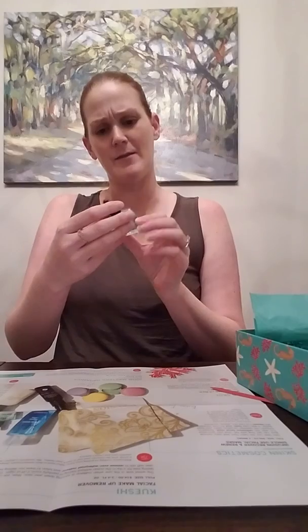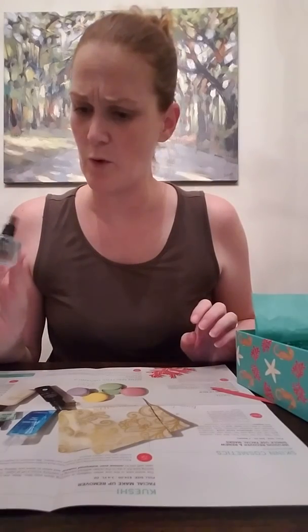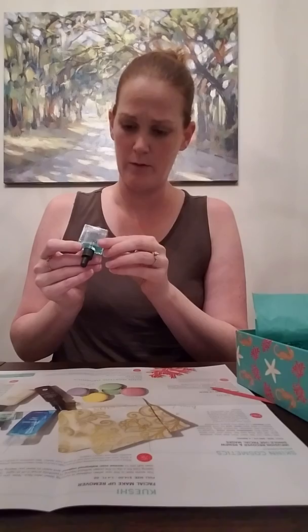All right. We got 2 more items in here. Let me get this refocused for you guys. Ow. Sorry. All right. So the next thing is this NCL So Rich Cuticle Oil in Mermaid Tears. So this is a full size. This is supposed to be 0.5 fluid ounces, and it is $18.